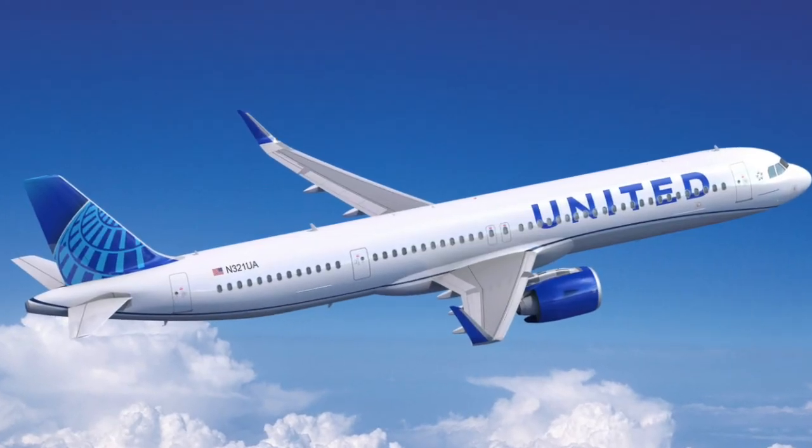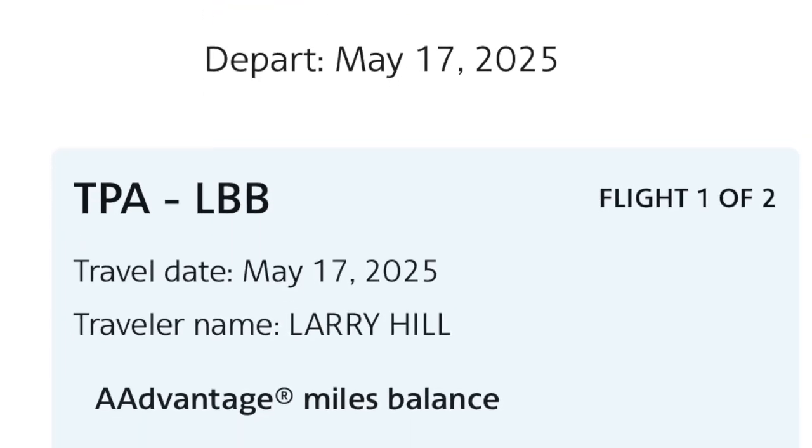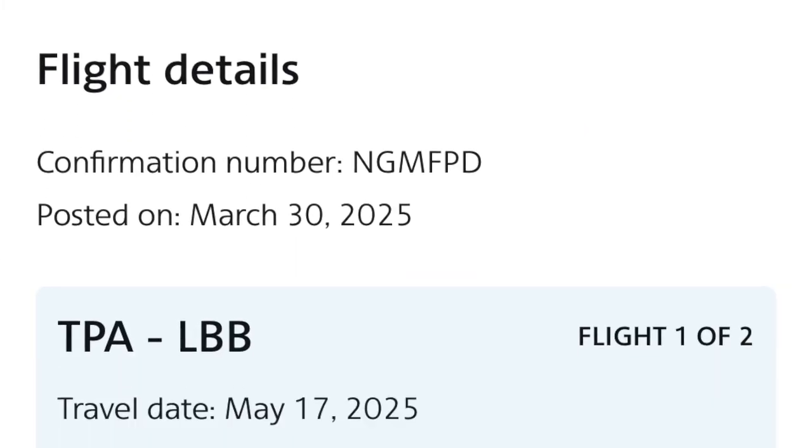We use points and miles to book our round trip flights. Here's the breakdown. I used some of our Chase Sapphire points to transfer to United Airlines, and we got 2 one-way tickets to Tampa for 35,600 points plus $11.20. Then I used some of our American Airlines points from Larry's American Airlines card, and we got 2 one-way tickets home for 12,000 points total plus $11.20 in taxes. Without points, these flights would have cost us over $900, and we paid, that's right, $22.40.